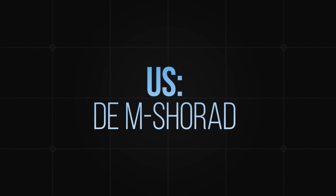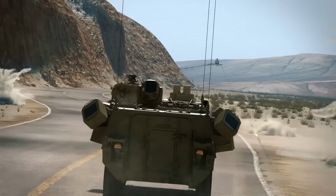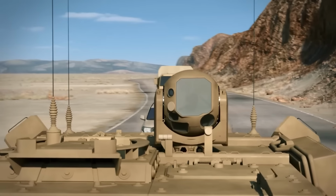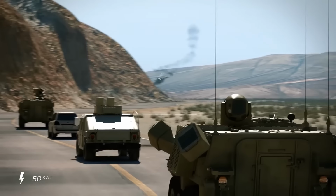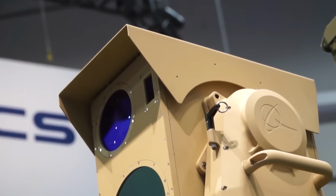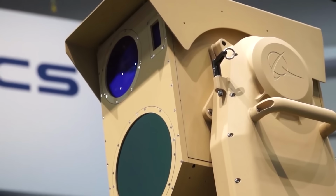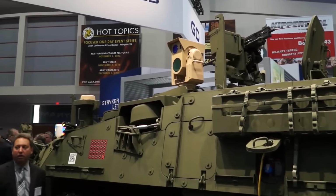US DEM SHORAD. The Directed Energy Maneuver Short-Range Air Defense, DEM SHORAD for short, is a 50-kilowatt mobile air defense laser weapon mounted on the Striker vehicle to shoot down drones, mortars, missiles, and manned aircraft such as fighter jets and helicopters. It is the U.S. Army's first ground laser weapon.